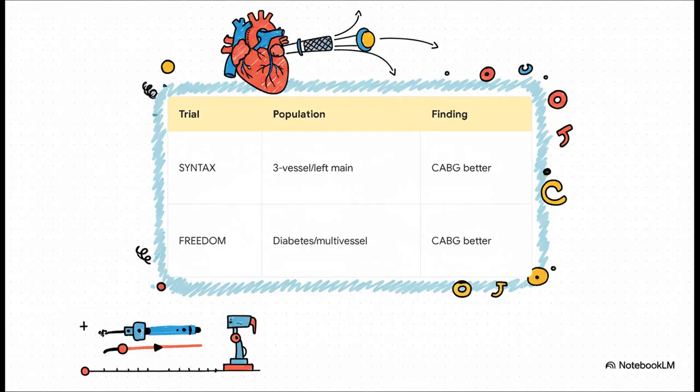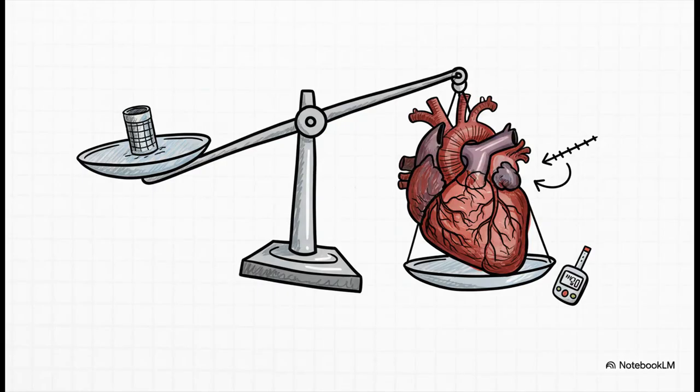So what does the hard data tell us? Big clinical trials, like the ones called Syntax and Freedom, have given us some really clear answers. For patients who have the most widespread disease, we're talking blockages in all 3 main arteries or that critical left main artery, bypass surgery often gives better long-term results. That means lower rates of death, heart attack, or needing another procedure down the road. And this is especially true for patients who also have diabetes. So, the main takeaway is this: PCI is an absolutely amazing tool, but for patients with the most complex, widespread coronary artery disease, the durability of bypass surgery often wins out in the long run. It's really about matching the right tool to the complexity of the job.